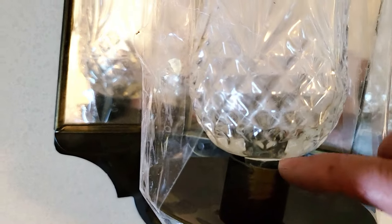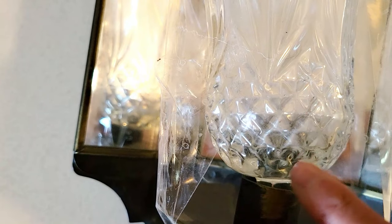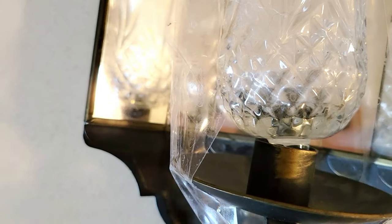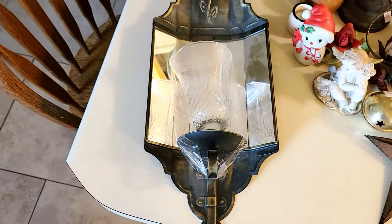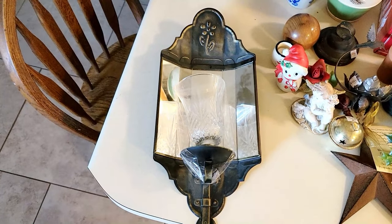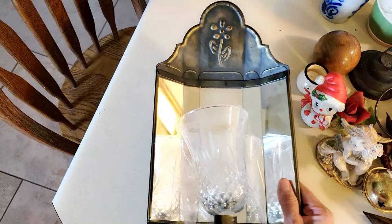I do need to fix down here because it needs one of those plastic or rubber pieces around the sconce so that it fits inside the candle holder. But other than that, it is beautiful. I'm just in love with it. It was hiding up on top of the metal shelves.